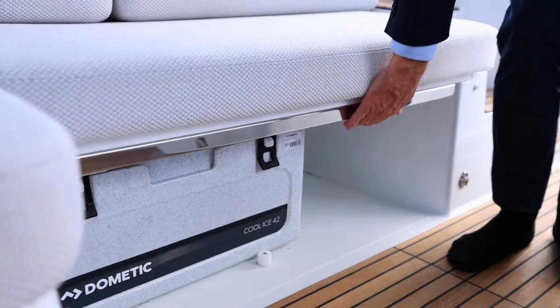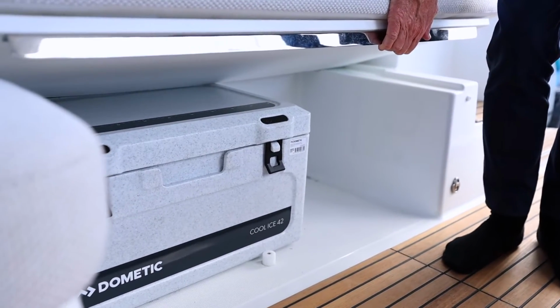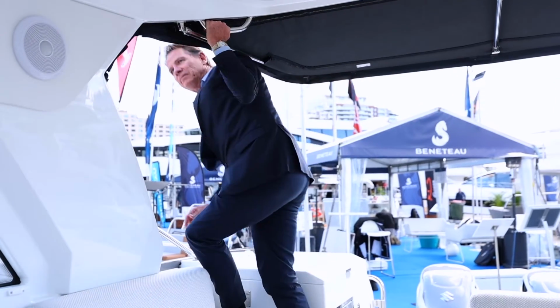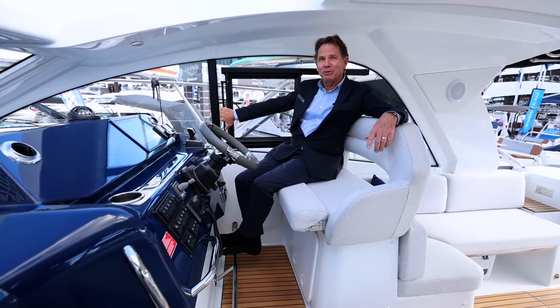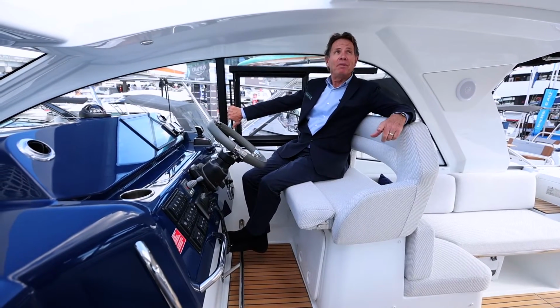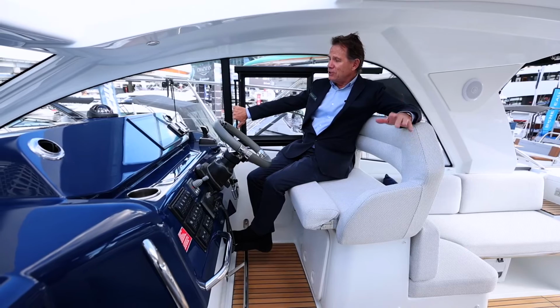Underneath the starboard side seat there is a cool box, and you've got nice access to the forward deck through those steps. The Gran Turismo Helm is very much like a sports car, as you expect with a boat like this. It's full of features.